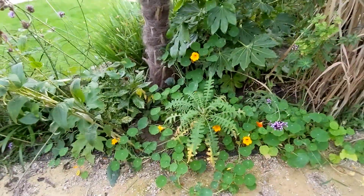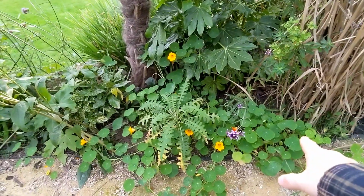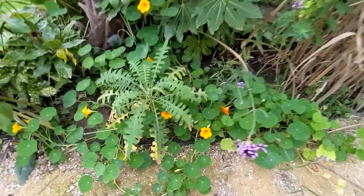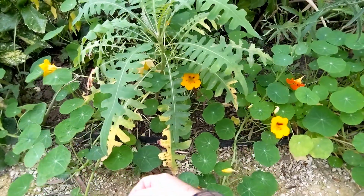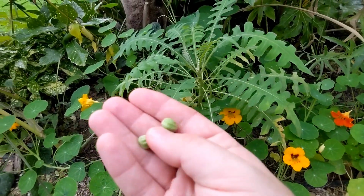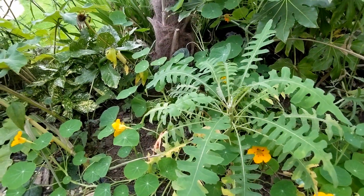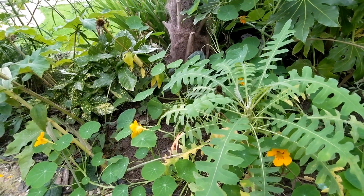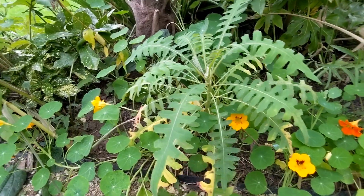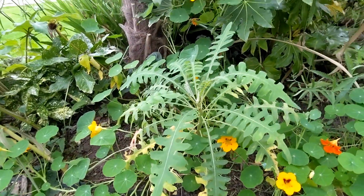So one real successful self-seeder in my garden, and as I'm sure it is in yours, is a nasturtium, absolutely covered everywhere. And if you're new to exotic gardening or gardening in general and you just don't like bare soil, I would recommend at this time of year going round, getting all these nasturtium seeds and chucking them in the border and letting them do their thing next year. And alternatively, if you don't like nasturtiums and you don't like self-seeders, go and pick up those seeds now.